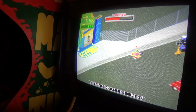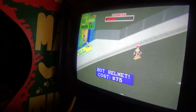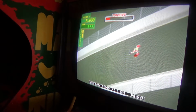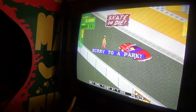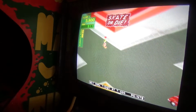There's helmets there. We can buy a helmet. Here you go. Have fun. Now we bought a helmet. Avoid the cars. This is like Paperboy. It's kind of the same kind of graphics as Paperboy. Paperboy is a great game. And I'm actually pretty good at Paperboy.